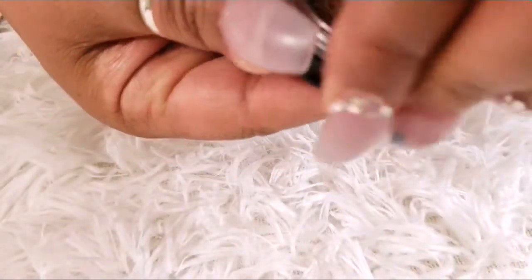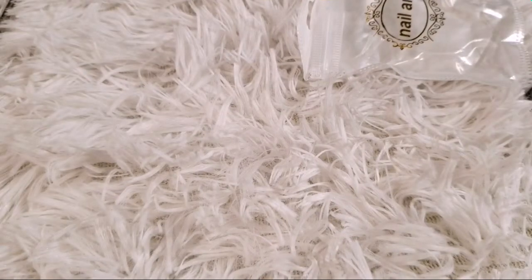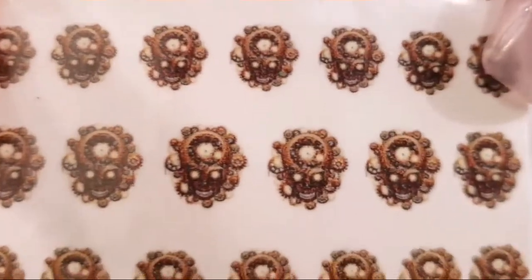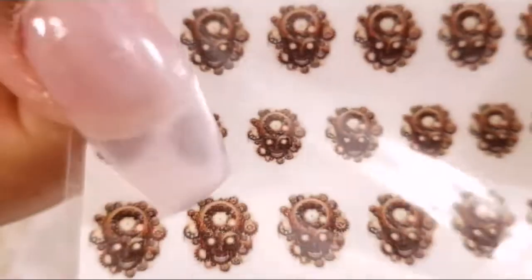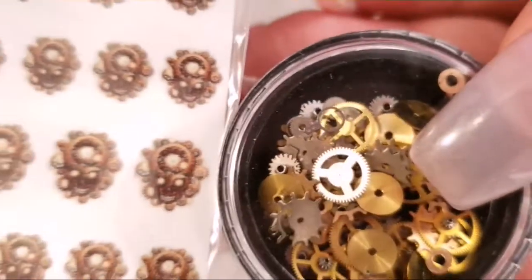And I don't know if you know that I love skulls, so this is going to introduce you to the next part. I'm just going to go right into talking about it. I had purchased these little stickers. And you see their little skull clocks? It won't zoom. Okay, there. I hope that is looking good for you. Little water slide stickers. So I want to use that with these and do a steampunk nail.